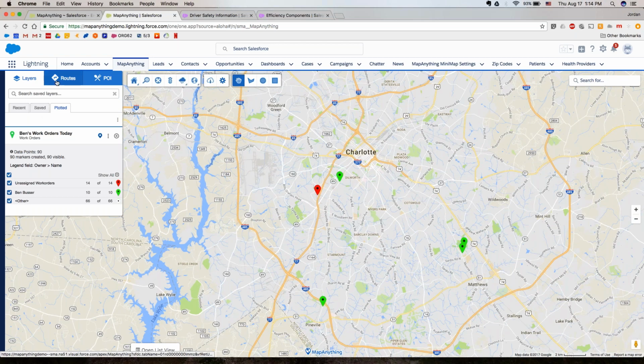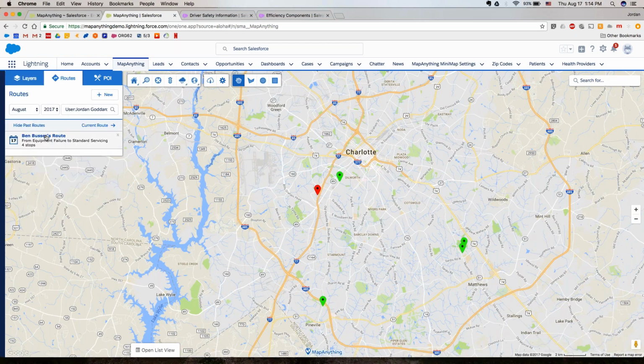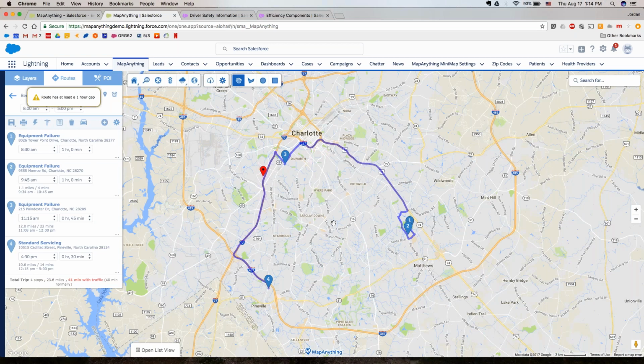So what I can do, jump in here to my routes. I can pull up Ben's route for the day that I've already scheduled out for him. It's also in a time-based manner, so any hard set appointments with his meetings, I can see now he's got 1, 2, 3, 4 stops. He's also going to be just passing right by this one. So it probably makes the most sense to get him out there to see this account.